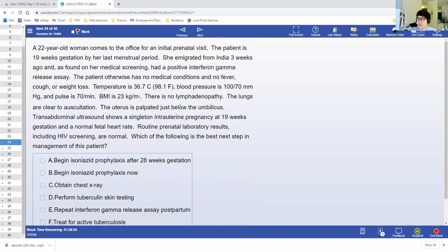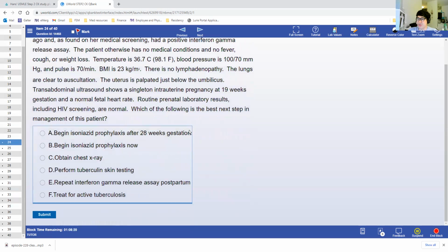All right. So for a case like this, typically you would get a chest x-ray to see if she has either latent tuberculosis or active tuberculosis. I think you should be able to just do a chest x-ray on her since you're imaging the chest. I wouldn't repeat the interferon gamma because there's no point. Tuberculosis testing, no. She might probably have already gotten the BCG vaccine. You wouldn't give prophylaxis now. That means you're preventing things, and you don't know if this is active or inactive, and so therefore you don't really know whether to treat for active or latent. The regimens are different, so I would probably obtain a chest X-ray.